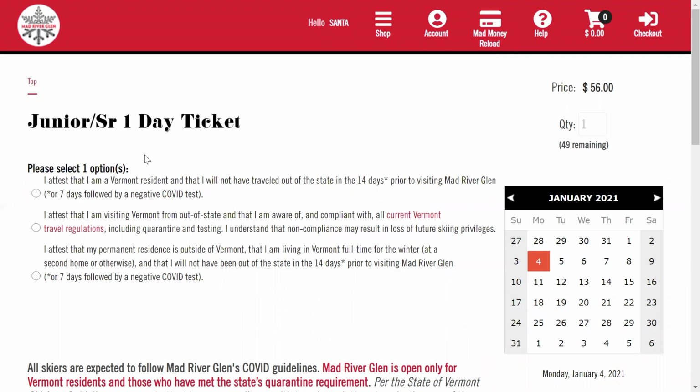If you're not familiar with Vermont's travel and quarantine requirements, we ask you to click this link here to learn about them. By making a selection with one of these 3 boxes, you're attesting that you are compliant with Vermont's quarantine requirements, either as a Vermont resident for the first option, as a visitor from out of state who is compliant with quarantine, or as somebody who resides permanently out of state but is living in Vermont full time for the season.